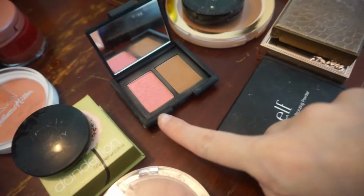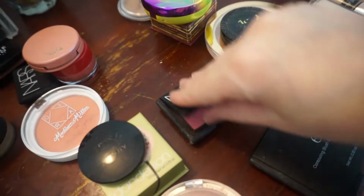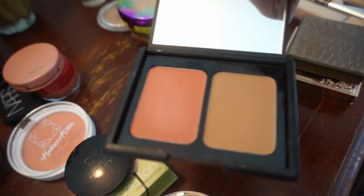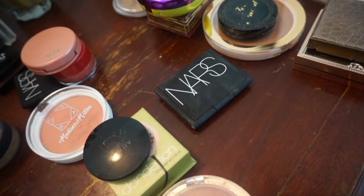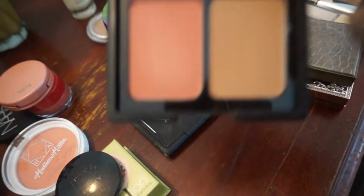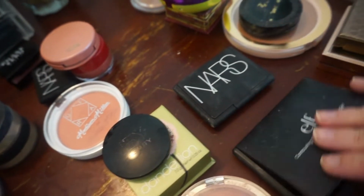So this is the NARS Orgasm that I use, and this is NARS Laguna bronzer. And then I also have this e.l.f. one, and it's almost like a dupe for the other one, except this is matte and the other two are shimmer. This is Fiji. It says Fiji on the back, so maybe that's the color.